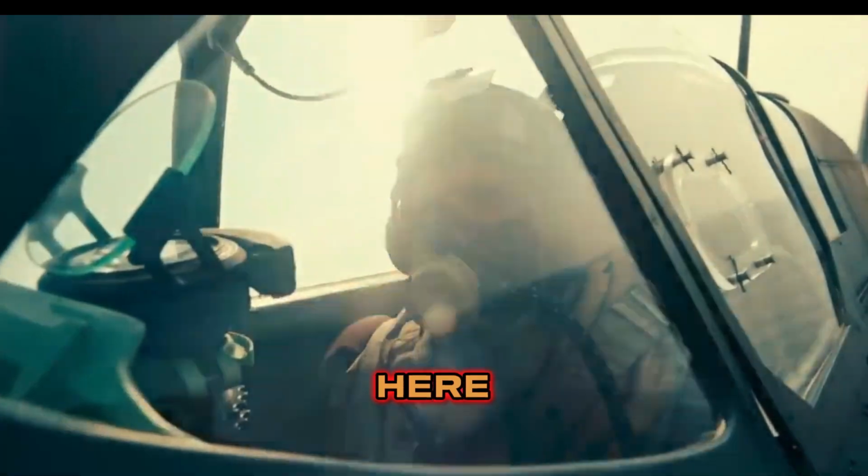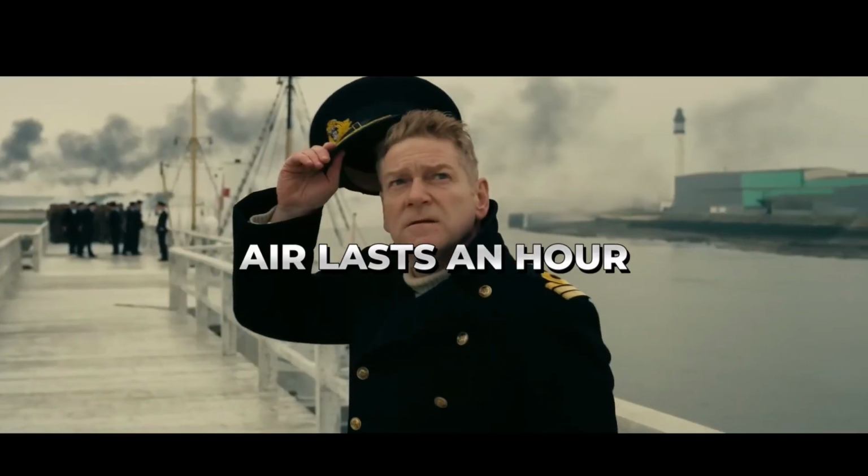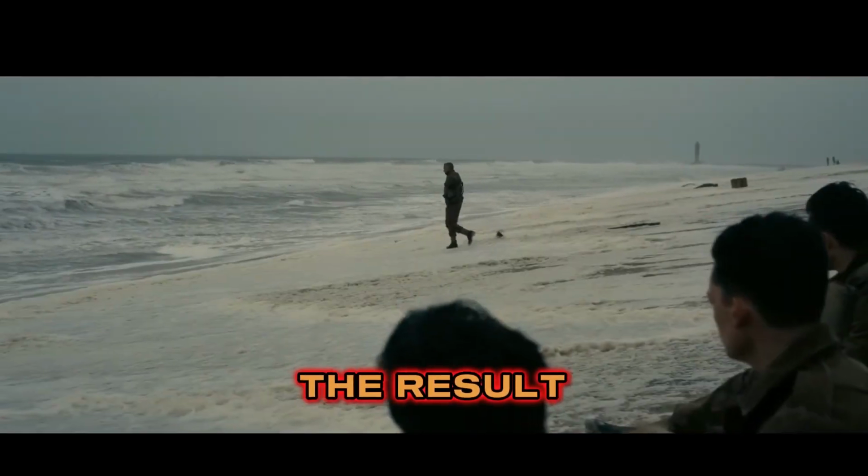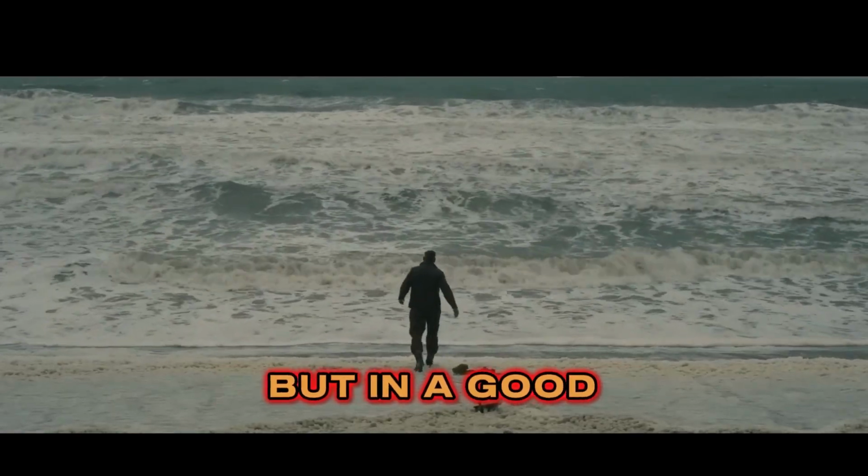The genius here. Each timeline moves at a different speed. Land lasts a week, sea lasts a day, and air lasts an hour. But Nolan weaves them together like some cinematic puzzle master. The result? Non-stop anxiety, but in a good way.